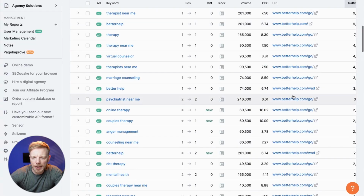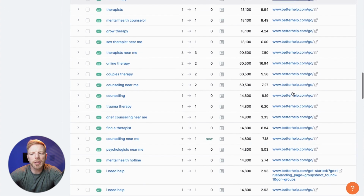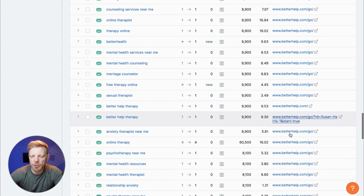So really what they've done, their homepage is very much like a landing page, but they're running traffic to this page, which is actually shorter than their homepage. They've actually condensed it down. So that's something that's pretty interesting, and I can see why they're doing that. So that link looks to be where they're sending pretty much all of their search traffic.